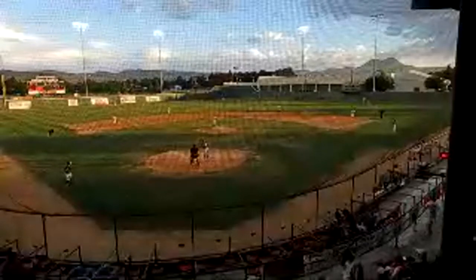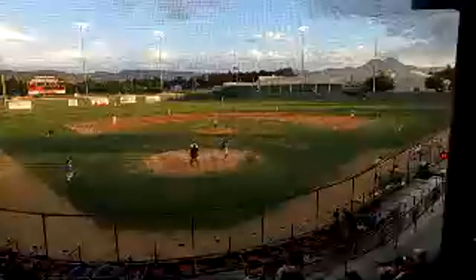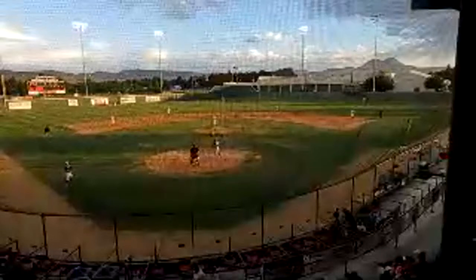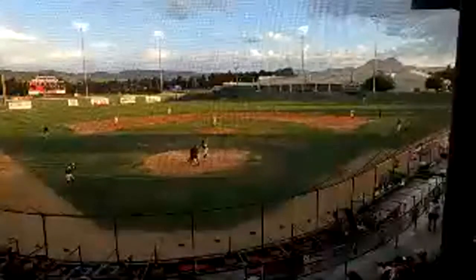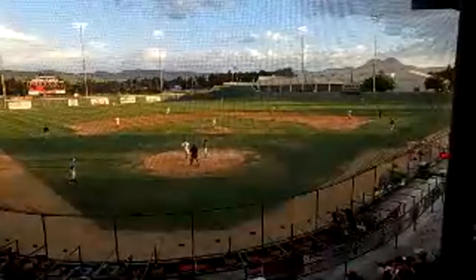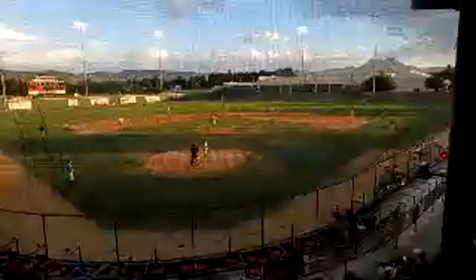Hill comes set. Looks like you need to wait for the wind to die down as dust is starting to kick up now. So this wind has really picked up. It wasn't like this early. I'd say it picked up probably about the 3rd inning. Now it's been whipping the last 3 innings. That one's high. It's 2 balls, no strikes.